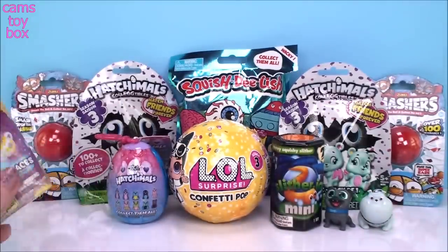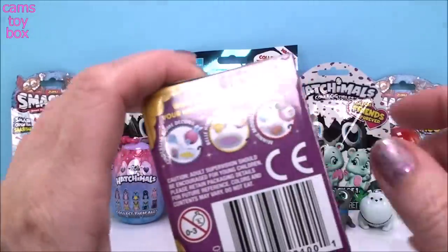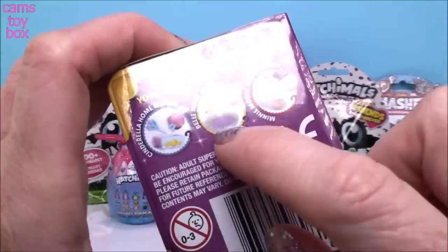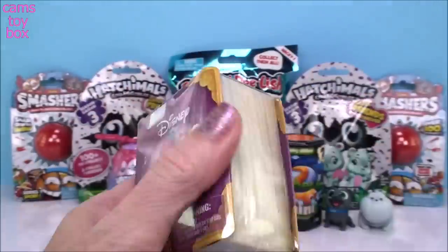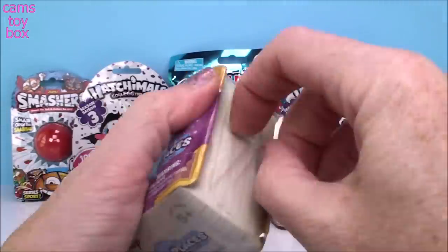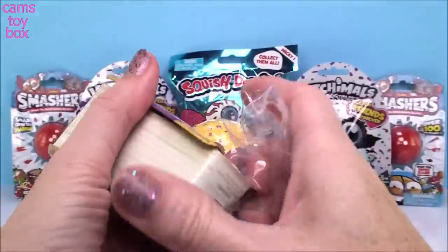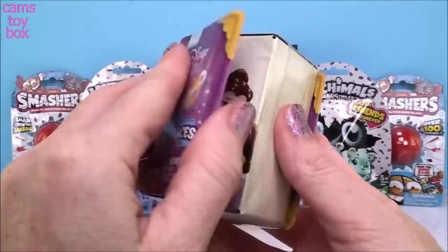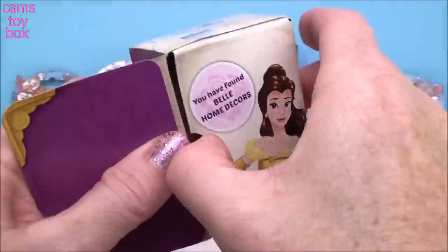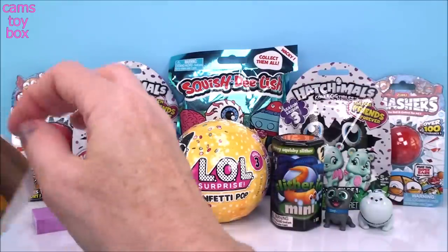I love it. My next one is the Disney Happy Places. You guys have been seeing me open these and collect them. We have Cinderella Home Decors, Belle Home Decors, and Minnie Mouse Home Decors to collect in this series. You get three different ones inside, and today we got Belle Home Decors. You get a little purple tile here to display your decors on.